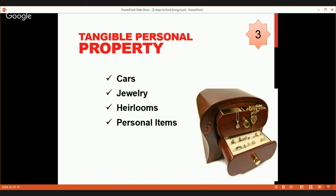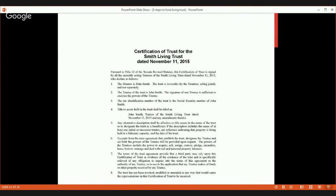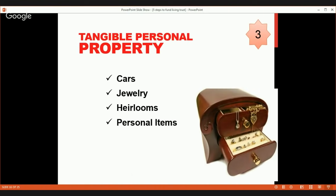And then when you buy a new car, make sure you're putting it in your name as trustee of the trust. Again, just give them this certification. There we go. Just give them this document. This is how I want you to title it: John Smith, trustee of the Smith Living Trust, dated November 11th, 2015. That's it. You just give it to them and say, this is how I want to take title. And that way you don't have to go down and deal with the DMV. And frankly, I wouldn't want to deal with the DMV.